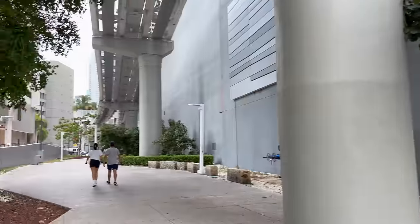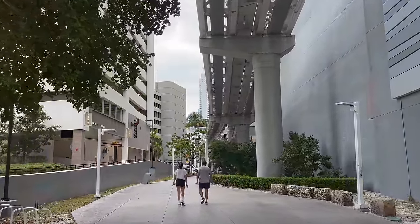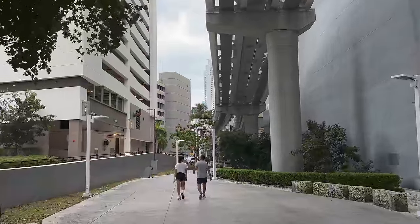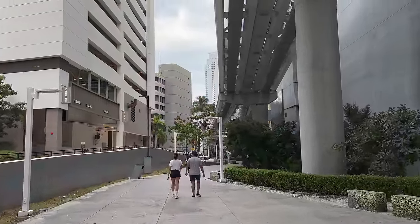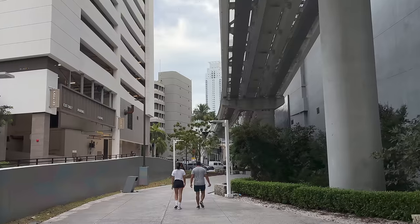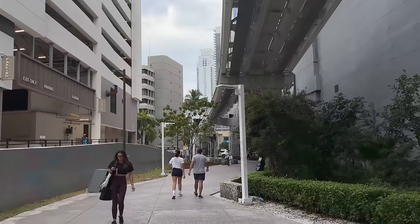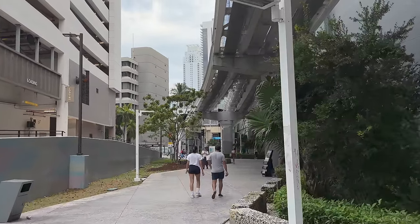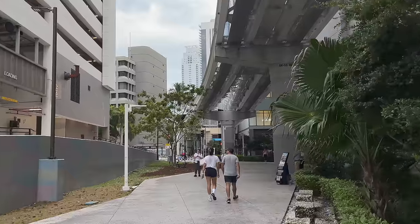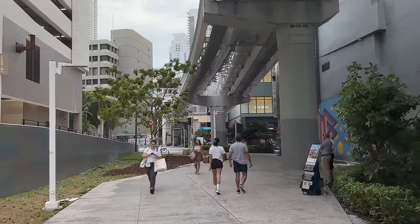Okay, here we are. You can see the Metro Mover tracks right above us. So the Metro Mover that we passed in downtown Miami, if you jump on it for free, it'll take you all the way here. So it's very convenient. It actually drops you off inside. So if it's raining or something, which it usually does here in Miami, it'll drop you off inside Brickell City Center.